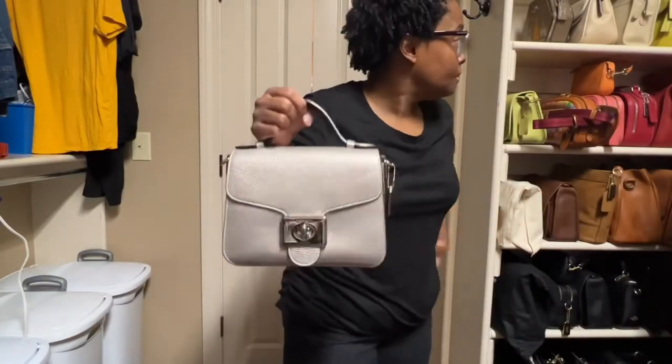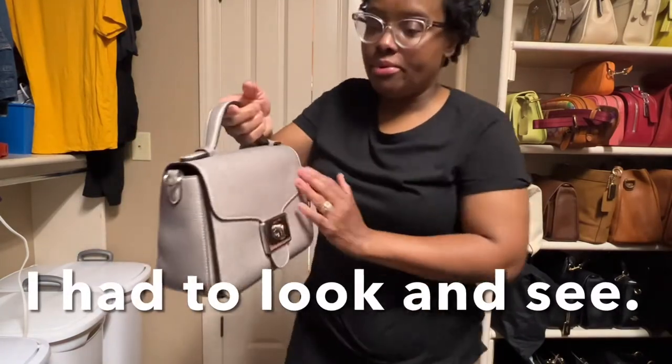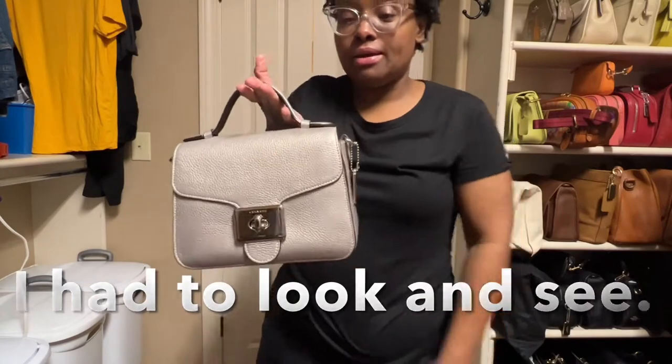This is my only gray handbag in my collection. It is in metallic gray, of course, but I adore this bag.